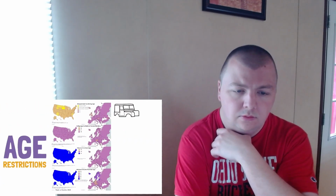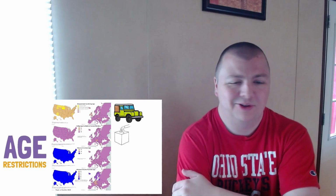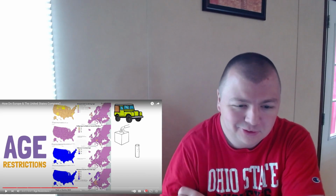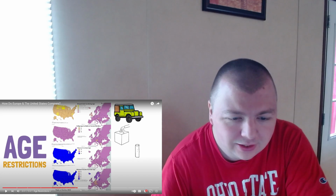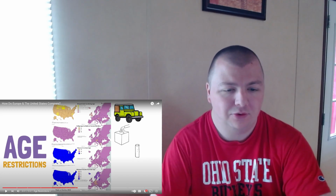Another interesting thing we can compare are age restrictions in the US and Europe. Age restrictions can be applied to driving, voting, tobacco, or alcohol purchase. Let's look at this real quick here. Unsupervised car driving age, 14 and a half months in some of our states.